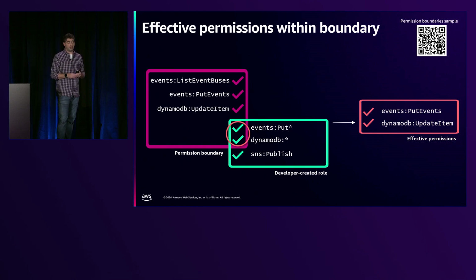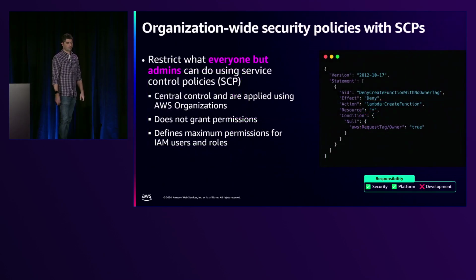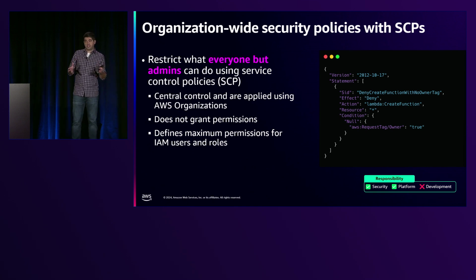Now, if you want to limit what your developer can do, I'd recommend using IAM or service control policies, SCPs, which we're going to touch on just briefly in a minute. We're not going to deep dive into SCPs because they're a little outside the realm of application. So with SCPs, we apply those at the organizational level, and it basically will restrict, not ever allow, just restrict what everyone but admins in that org can do.